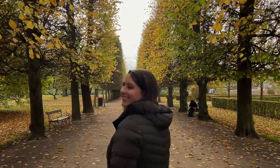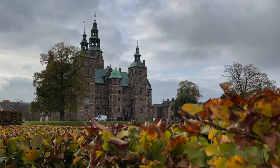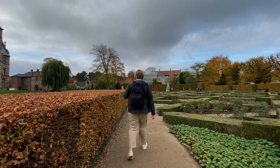Another reason that everyone loves Copenhagen that we've discovered is all of the green space. There's so much park space here in the city, and it is way too easy to get lost in one of these parks and completely forget that you're in a major European city.